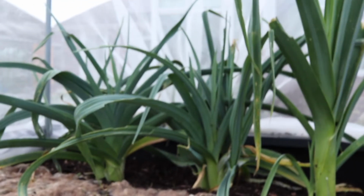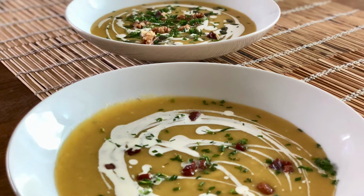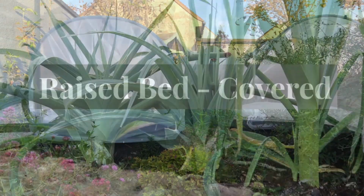And then at the end, still there, the remains of my leeks. I haven't picked any of these for ages. There may be a bit of rot underneath. I don't know till I pick them. I think I might pick some of those today and make some leek and potato soup.